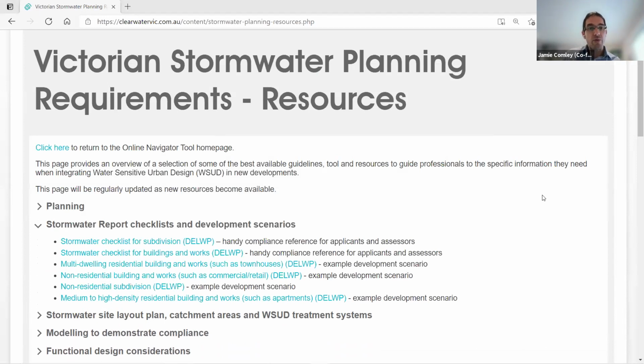There are also 4 worked examples showing what a stormwater report might look like and what it needs to include and consider depending on the development type. So the 4 development scenarios covered are multi-dwelling residential buildings and works, non-residential buildings and works, non-residential subdivision, and apartments or high-density residential. So we don't have time for me to show you through all of these today, but I will show you an example of the buildings and works checklist, and then the non-residential subdivision non-residential buildings and works worked example.